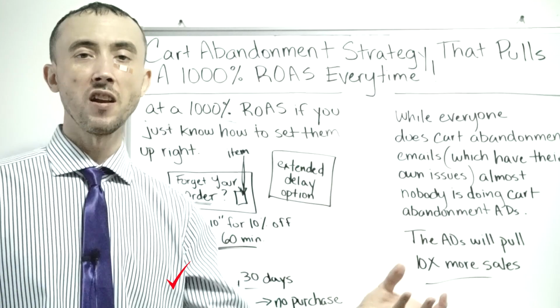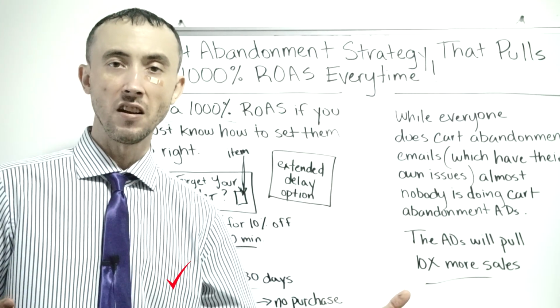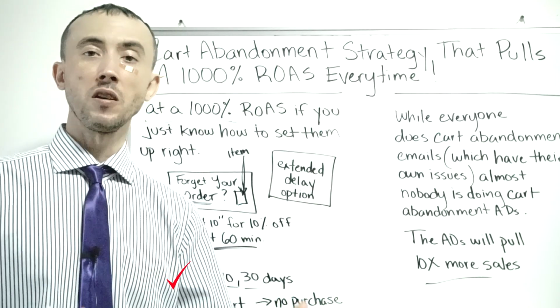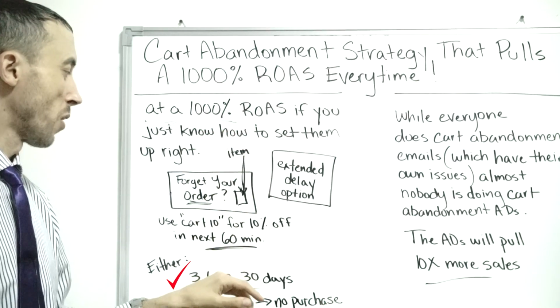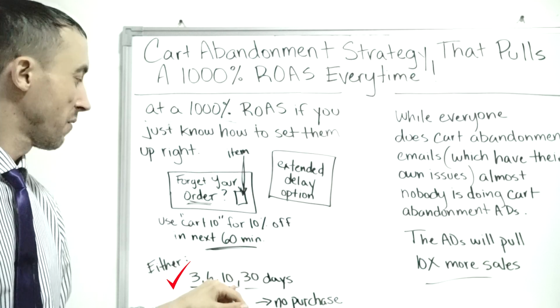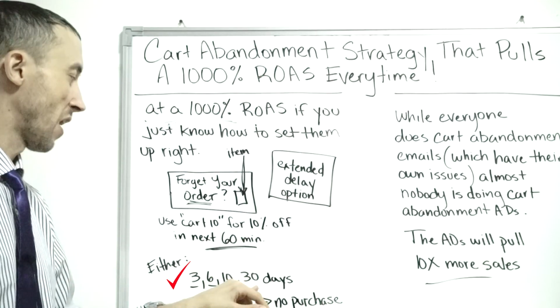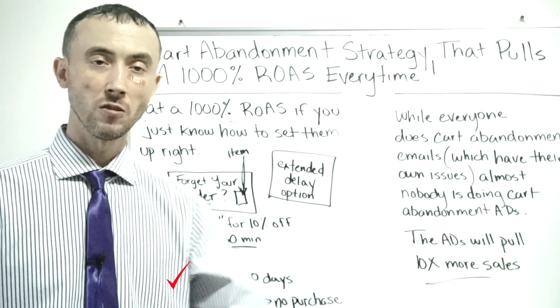So your goal is to run it as long as you can so you get as many of these free extra sales as you're going to get, but not so long that you don't get the ROI that you want. And maybe you'll sell for a 500% ROAS, so you'll run it for 30 days and get more additional profit out of it than you would 10, given though that your ROI on the campaign, if you run it 30 days, is 500%, and it's 1,000% if you were to keep it to just 10 days.